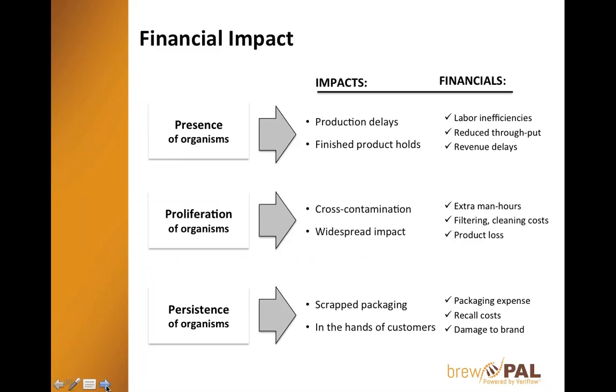So there's, of course, potential financial issues involved with the presence of organisms, the proliferation of organisms, and worst case scenario, persistence of these beer spoiling organisms. But if you just have the presence of organisms, what you're going to see from that is some production delays and finished product holds. Production delays, whether that be downtime for cleaning, finished product holds, whether that be a quarantine, to confirm that you do have beer spoiling bacteria there.